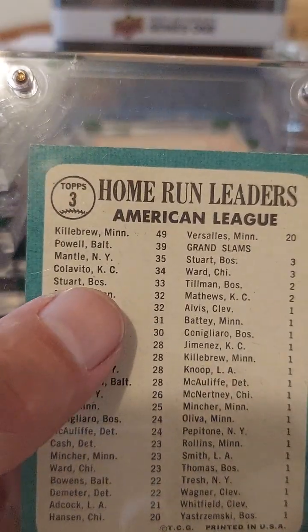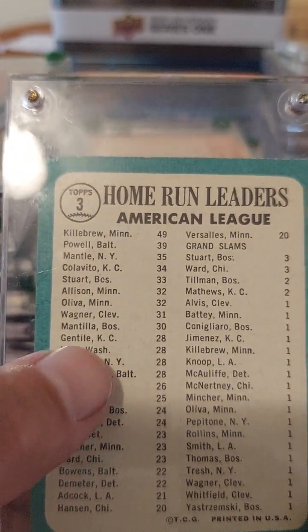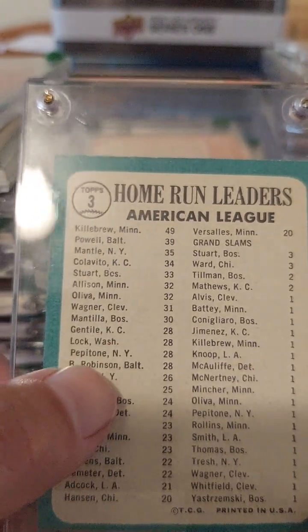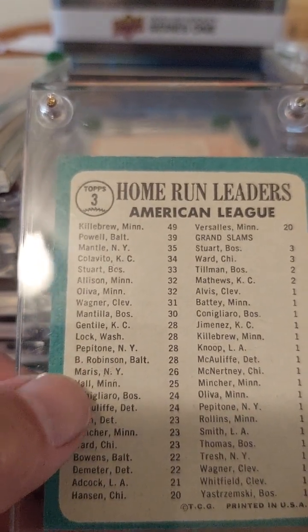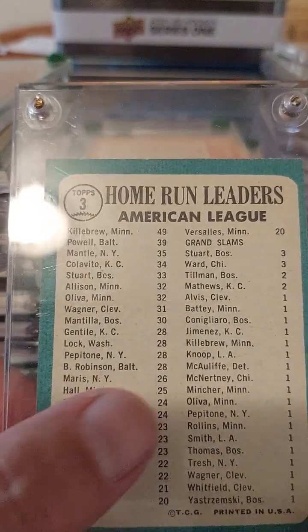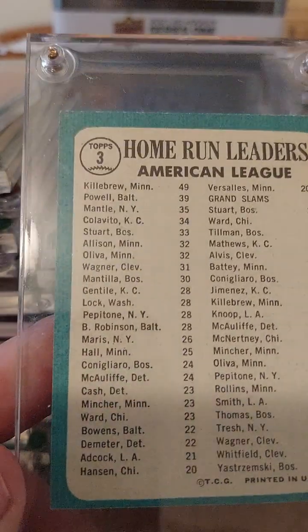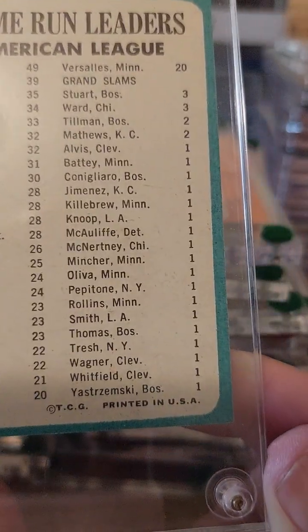Wow. Colavito. Nice. Oh, Tony Oliva. Nice. Jim Gentile. Oh, Pepitone. Nice. Oh, Brooks Robinson. Wow. 28. Wow. Oh, Roger Maris. Look at that. 65. He only dropped to 20. 64. He only dropped 26 homers. Wow. Very cool to see all the home run hitters.